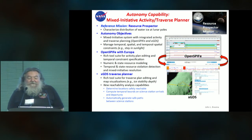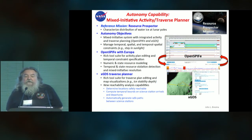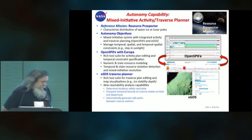So that's all I wanted to say on this one slide. So we're looking at the research issues of this. We're not part of the team, but we're trying to give them some advice as to how they can plan their activities and traverses in an integrated fashion. Thanks.